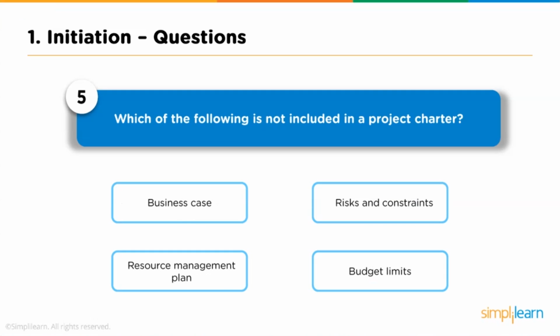Question 5. Which of the following is not included in a project charter? Option 1. Business case. Option 2. Risks and constraints. Option 3. Resource management plan. Option 4. Budget limits. The answer is resource management plan.